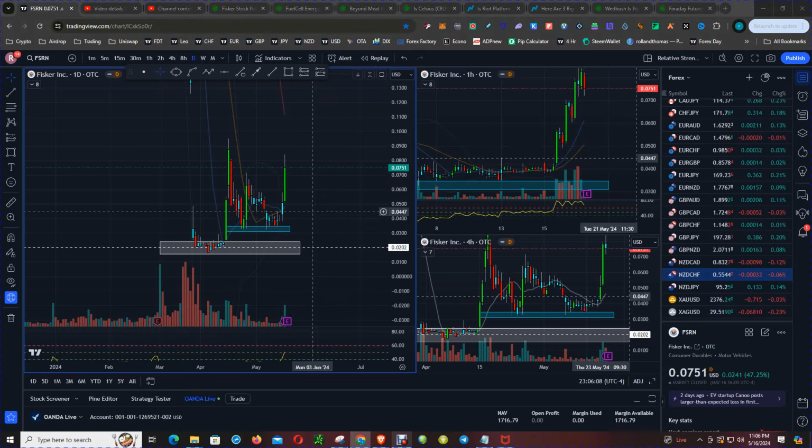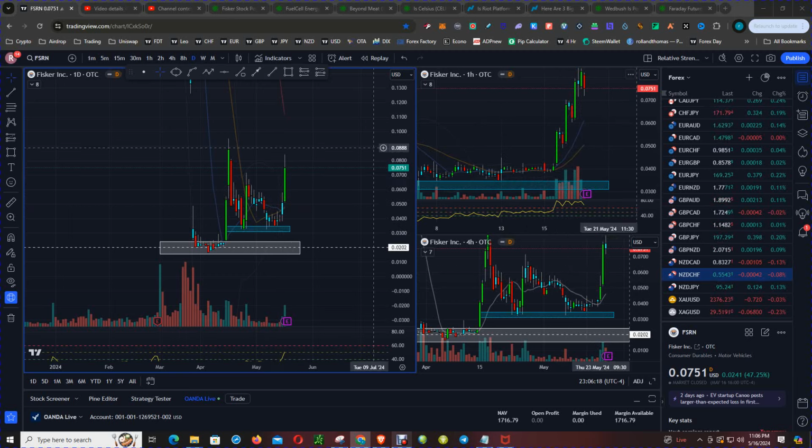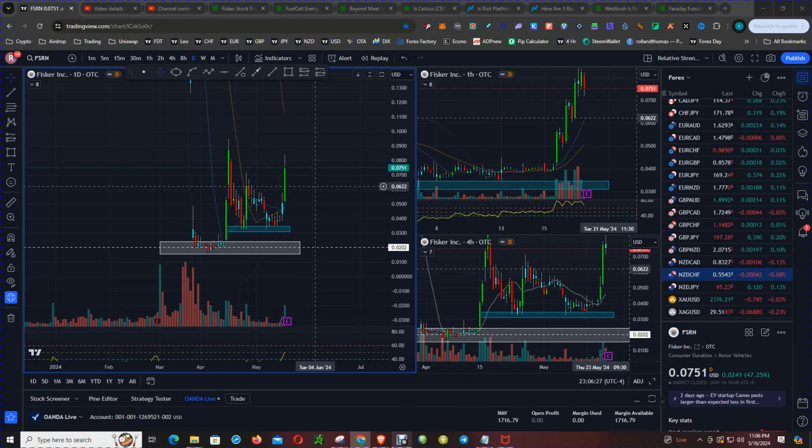So in this video, we want to talk about Fisker, and it's rising again today, continuing a week of mostly growth. And this mostly is due to the meme stock rally that has driven speculative trading recently. But Fisker's volatility trading pattern highlights the severe risk that comes with it.